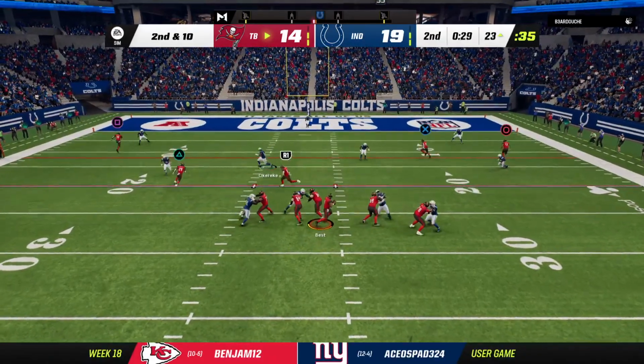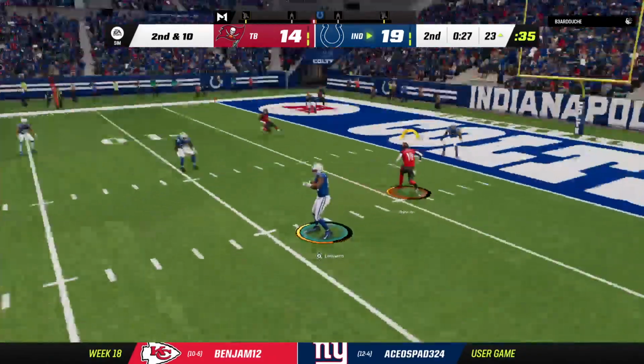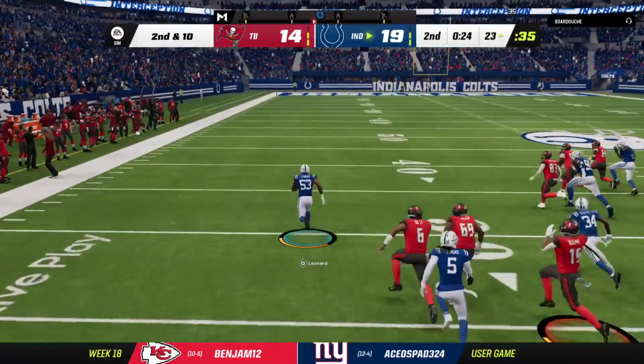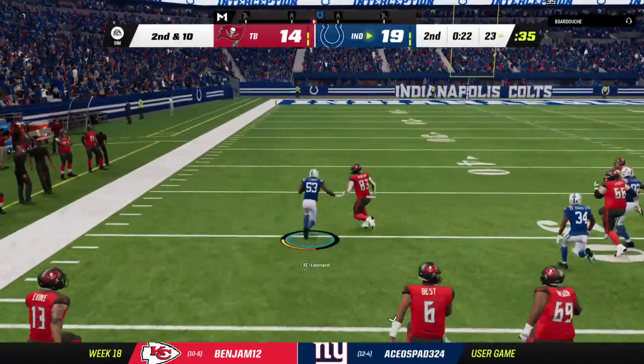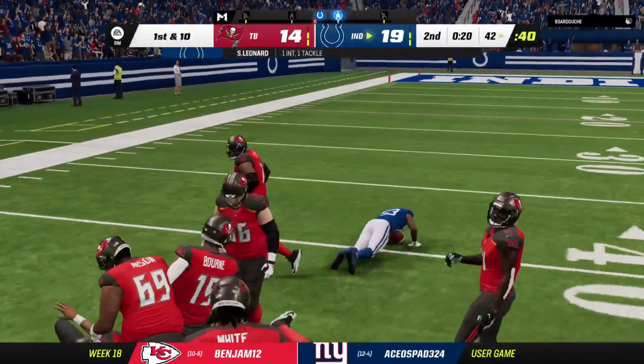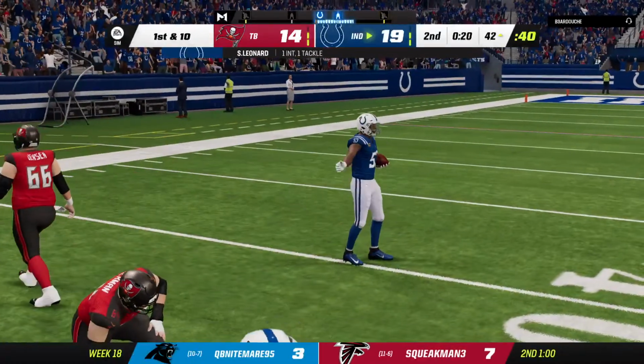Now he'll look to throw here on 2nd and 10. He rifles one that's intercepted. Picked off by Shaquille Leonard, the linebacker. And the Colts are going to take possession of the football.